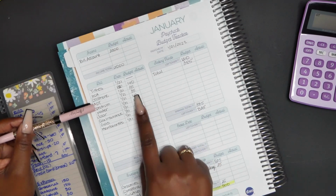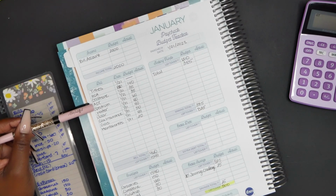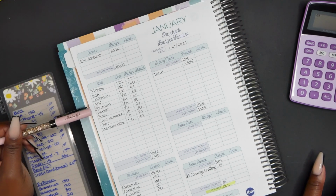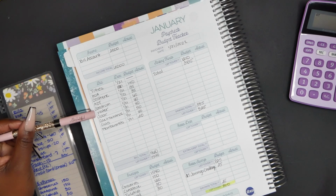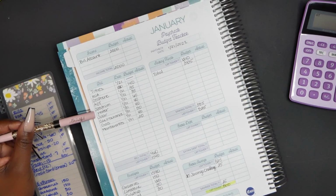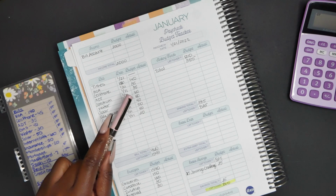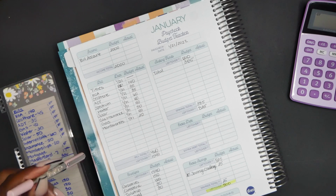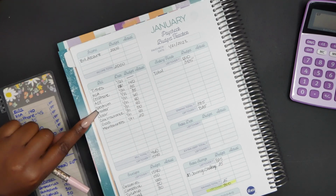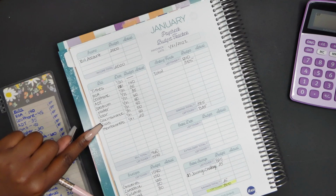ADT, I'm taking $35 out. The full amount for my ADT is $70. And then Spectrum, I'm taking $60 out this paycheck. The full amount of my Spectrum bill is $120. And I do receive a reimbursement, so I'm excited about that. Water, $40.